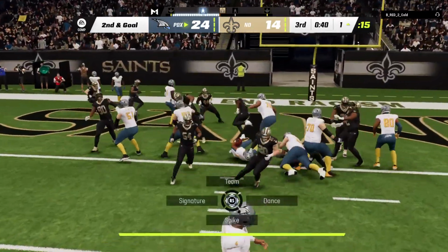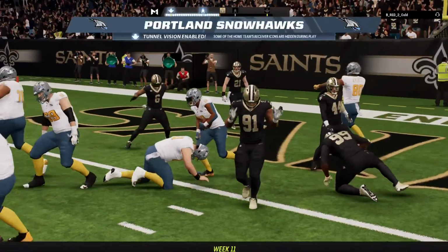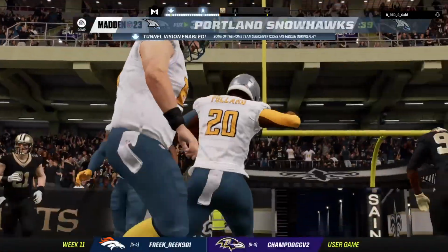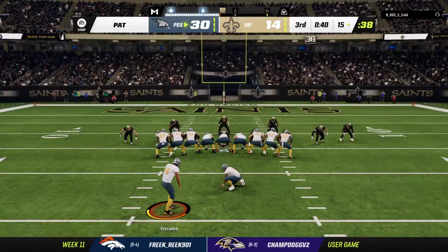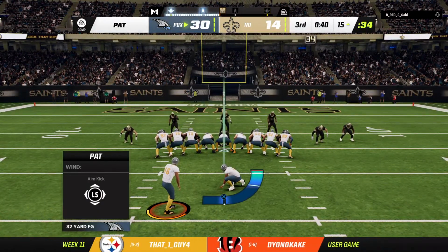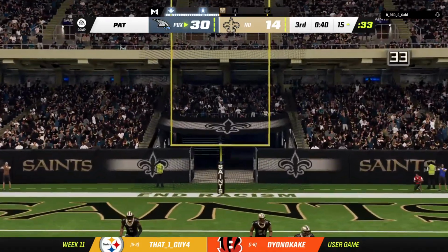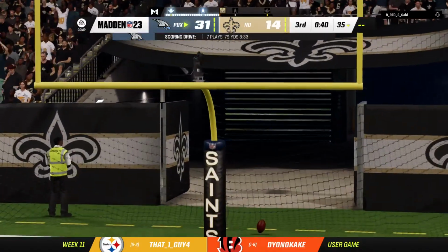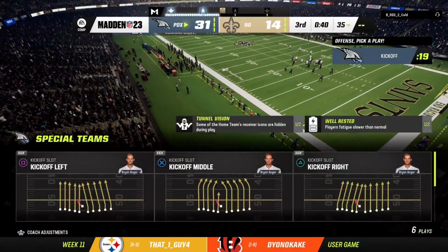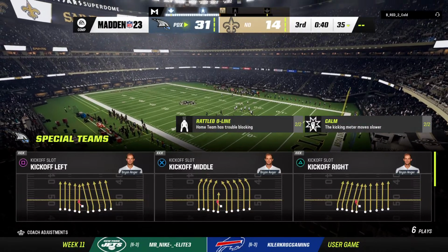Now here's Pollard, and he'll take it into the end zone for a touchdown. Tony Pollard with his 6th rushing touchdown on the year. And the Snowhawks will add on to their lead here in the final minute of the 3rd. Point after, right down the middle. And that'll make this a 3-score game now. The lead moves to 17. Saints 14.